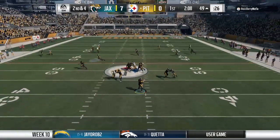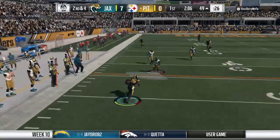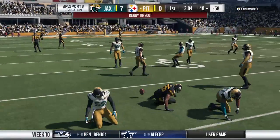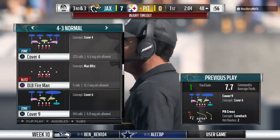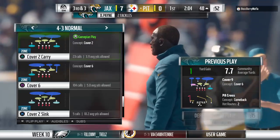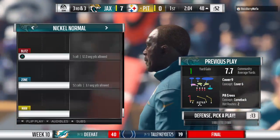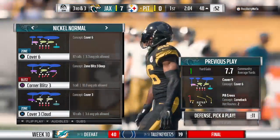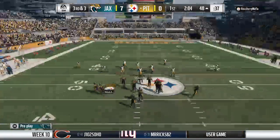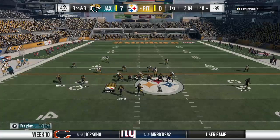They'll set up to throw. Out to the flat. That's complete to his running back. And he'll be brought down at the 48-yard line. And on 3rd down, a nickel formation here defensively. Watch him now, Barney.